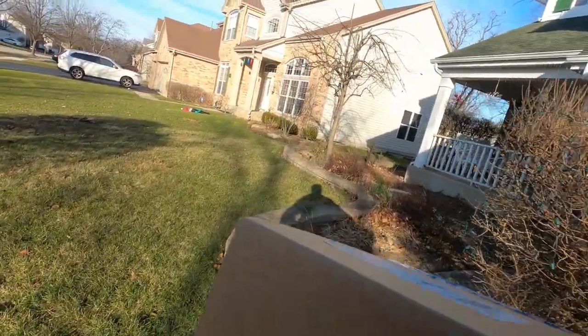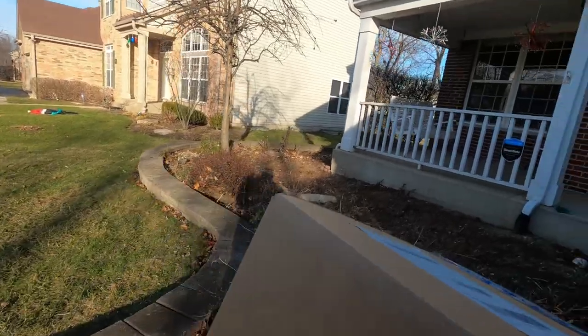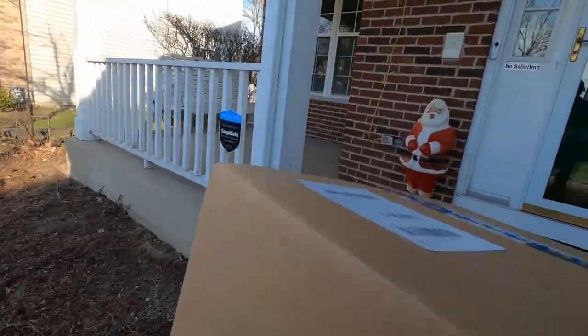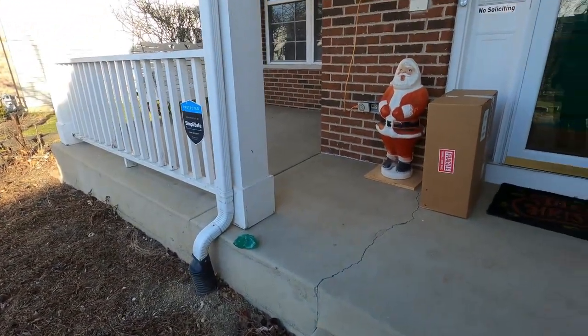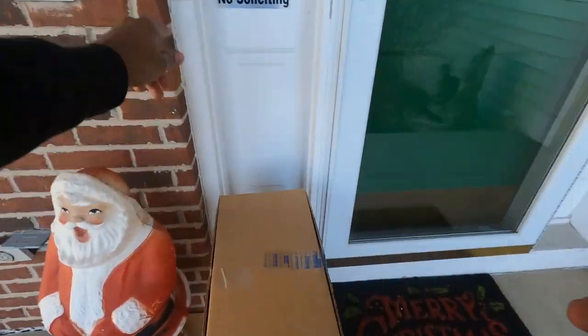Dropping this first one off, baby. This one says fragile, handle with care. So we gotta handle it with care. Gotta set it up with care. And I want that photo, but y'all already know though. Wham. Doorbell.